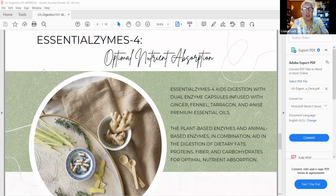Okay, Essential Enzymes 4. This is a dual capsule enzyme product that's infused with ginger, fennel, tarragon, anise, and essential oils. It has plant-based enzymes and animal-based enzymes in combination, and they aid in the digestion of dietary fats, proteins, fibers, and carbohydrates.